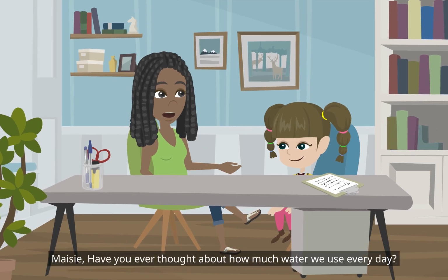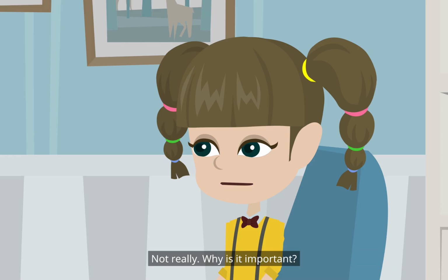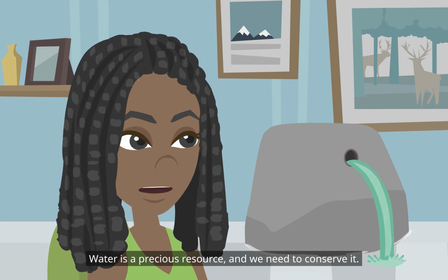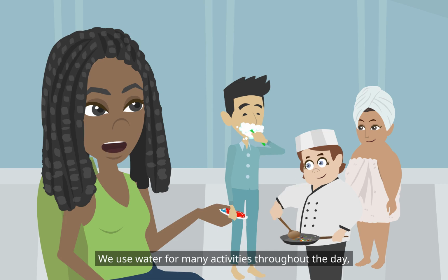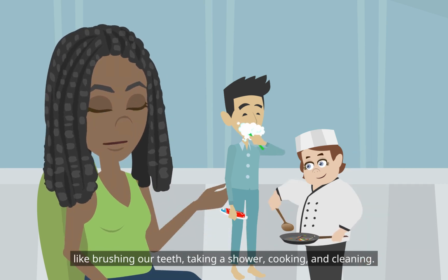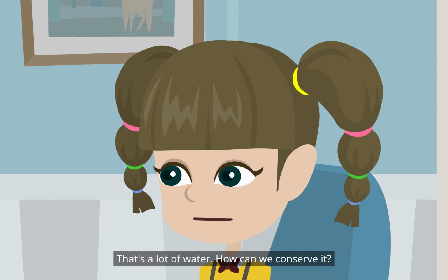Maisie, have you ever thought about how much water we use every day? Not really. Why is it important? Water is a precious resource, and we need to conserve it. We use water for many activities throughout the day, like brushing our teeth, taking a shower, cooking, and cleaning. That's a lot of water. How can we conserve it?